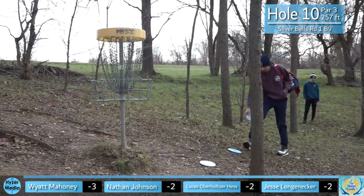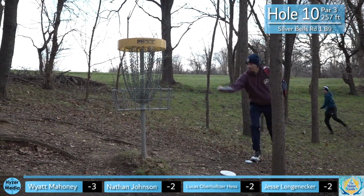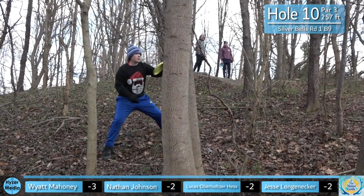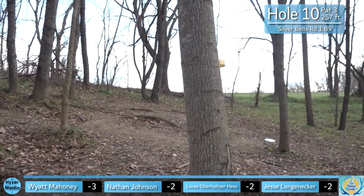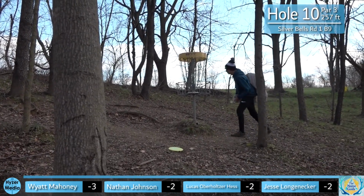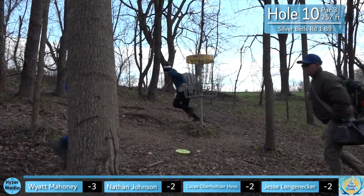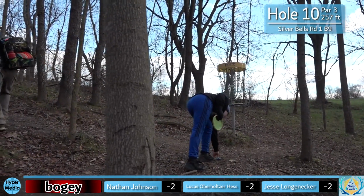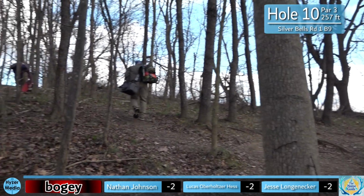Oh, a great drive there, but Jesse comes up a little bit short. Yeah, tough break. After those drives, I would have liked to see some better scores, but tough break from Wyatt there. No spoilers, but on hole 9, you saw that pretty bad spit out that Wyatt had. And I think that got in his head a little bit on that putt.